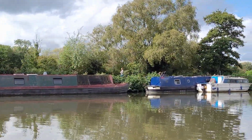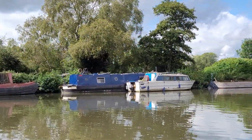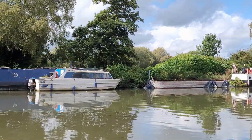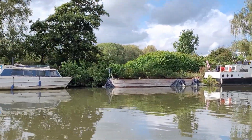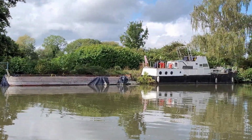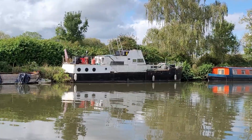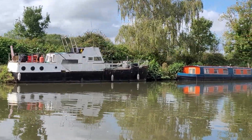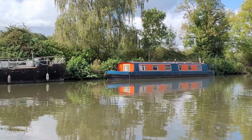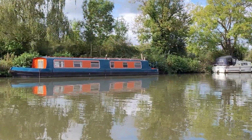Quite a few of the boats look abandoned. Yes, there's quite a few. Is there never any attempt to remove them before they become a danger? It's the responsibility of the riparian landowner to ask them to move. If they're not upsetting the landowner and they don't complain, they generally are allowed to stay.